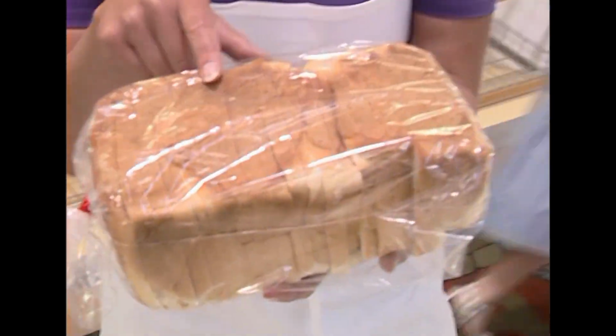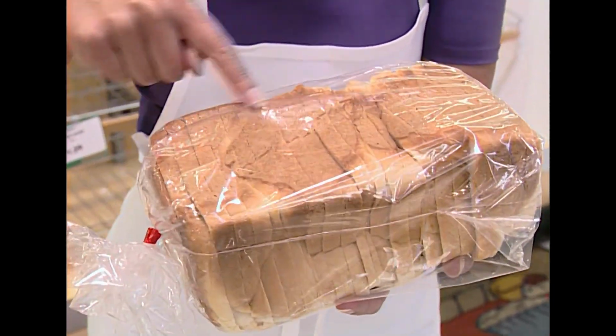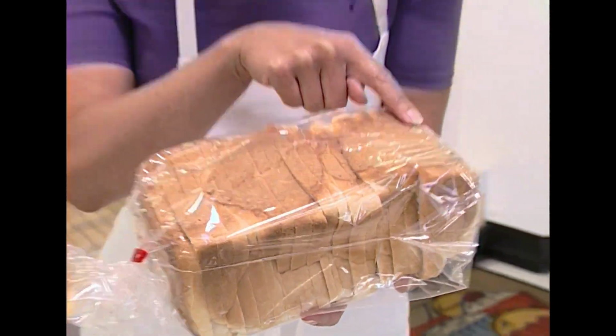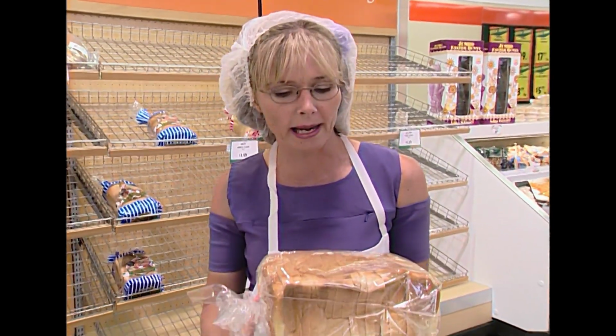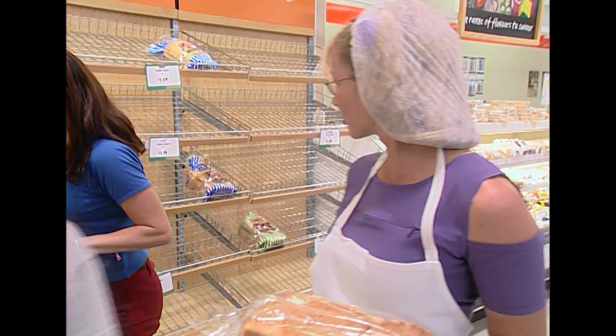Hey, remember how the dough got cut into 4 pieces before it went into the tin? Well, if you look closely at the bottom of a loaf of bread, you can see them. There's 1, there's 2, there's 3, and a big one here, 4. Next time you buy a loaf of bread, why don't you have a good look and see if you can see the 4 pieces?